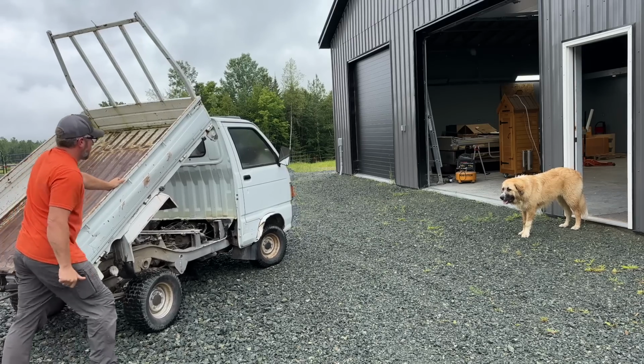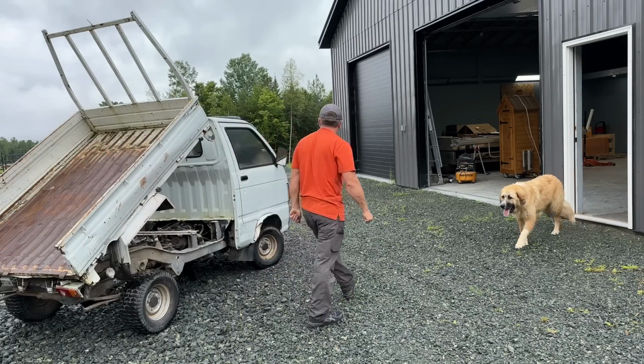All right, let's see if we can grab the wheeler. My brother left his four-wheeler up here, so it's gonna become our towing support vehicle to get it in. I'm afraid if I push it in with the tractor, I'll end up damaging something.